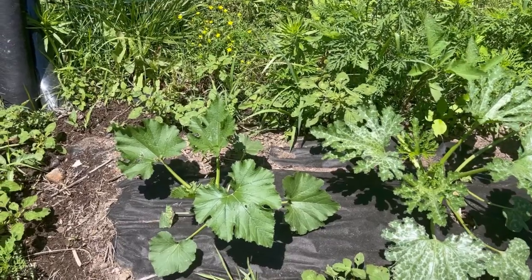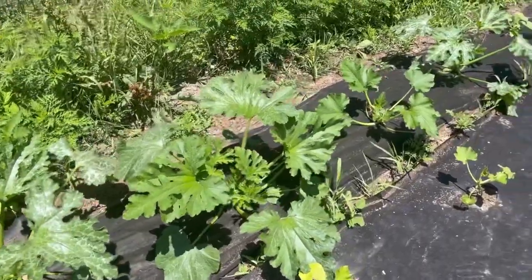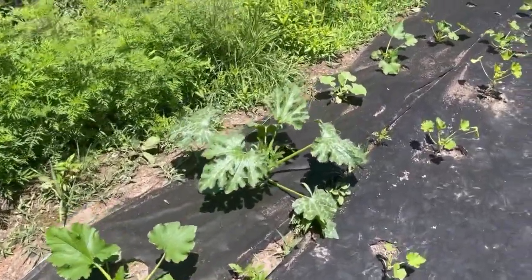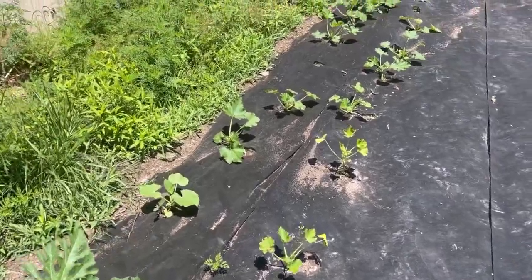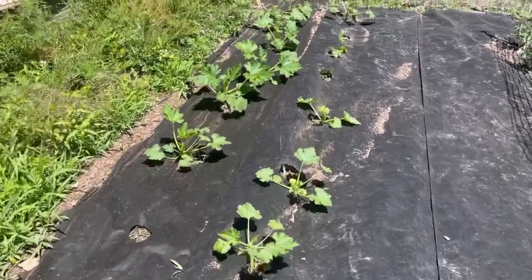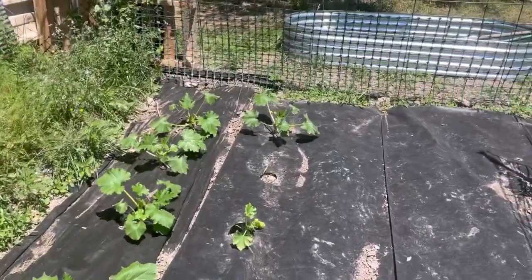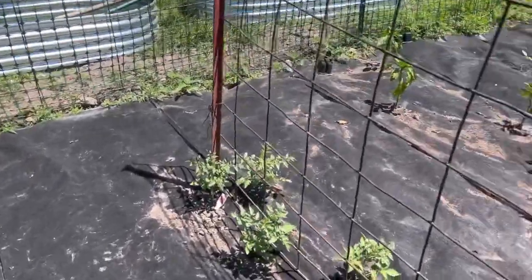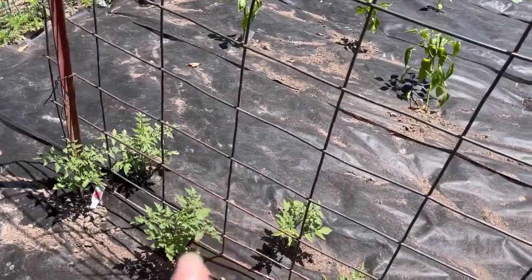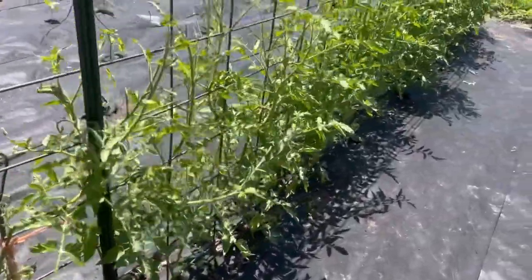Look at the zucchini plants, guys. They are doing so amazing. Some of them have gotten really big and then others not quite so big, but they are all doing really well. So yeah, excited about that. And then here are the tomato plants. These were much smaller ones that we planted a little bit later. And then here are the big ones.